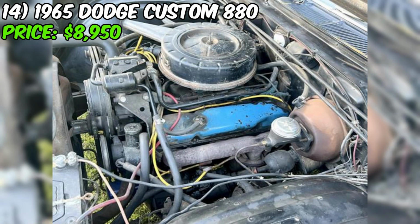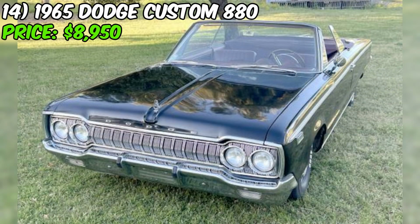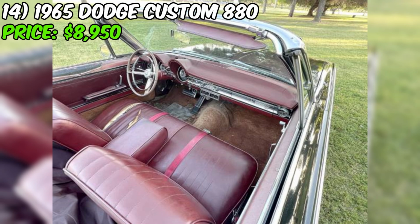Of course, there are still some things that need attention. The seller notes that the car needs new tires, some interior work, and a new top. The front windows work, but the rear quarter windows don't. And while the power top works, it does leak. The windshield is okay, but has some rock chips, and the speedometer and odometer don't work at all.